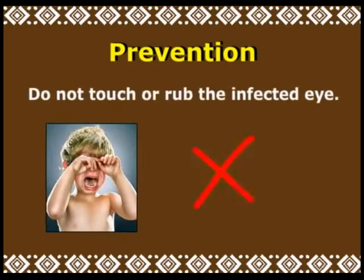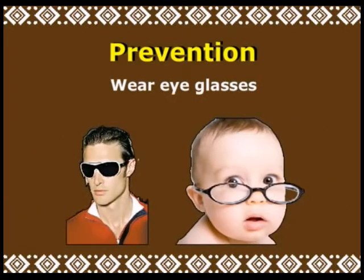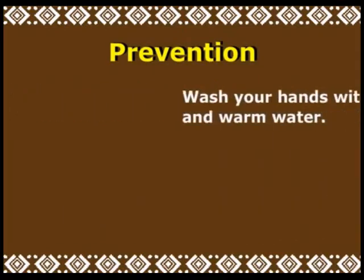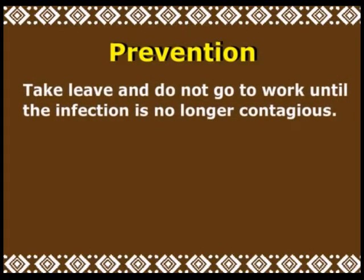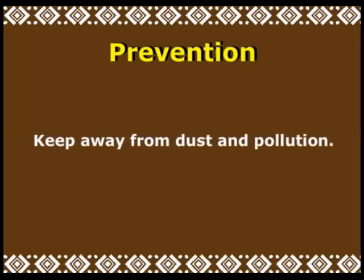Prevention of conjunctivitis. Do not touch or rub the infected eye. Wear eyeglasses. Wash any discharge from the eyes using a cotton ball or paper towel. Wash your hands with soap and warm water. Take leave and do not go to work until the infection is no longer contagious. Keep away from dust and pollution.